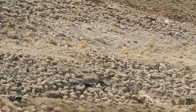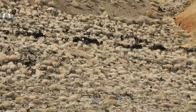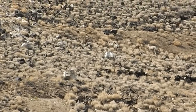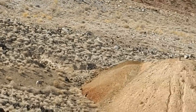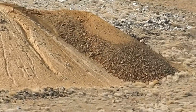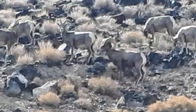Some to the left there. There's some on top of the waste pile there. And there's a bunch right here. One big full curl one right over here. I hope you can see it in the video. And then these right on top of the waste pile, and there were some on the right side of the waste pile too. So we're blocked by bighorns.